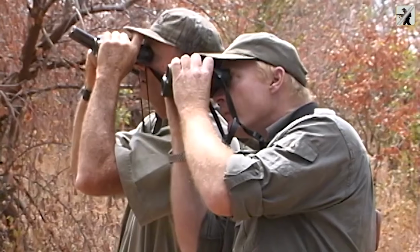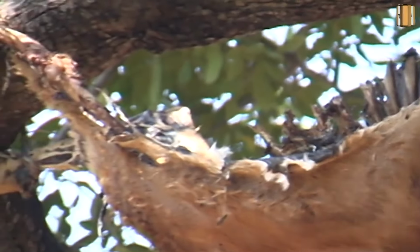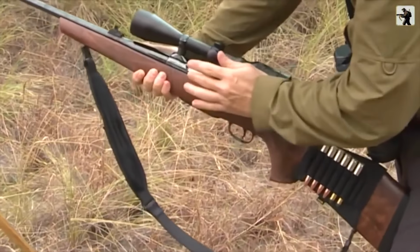When the time comes, the main hunter takes position for the shot. Using long-range rifles like the 36, hunters aim for vital areas such as the heart or lungs to ensure a quick, humane kill.